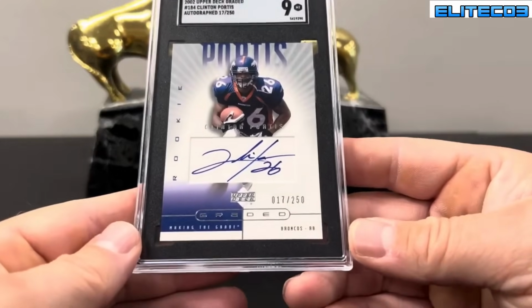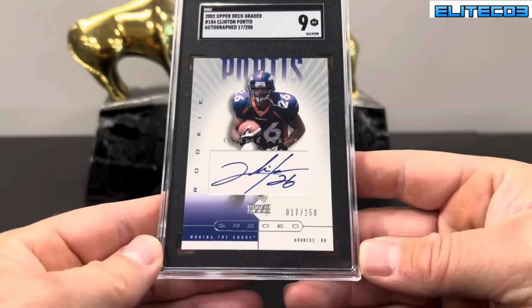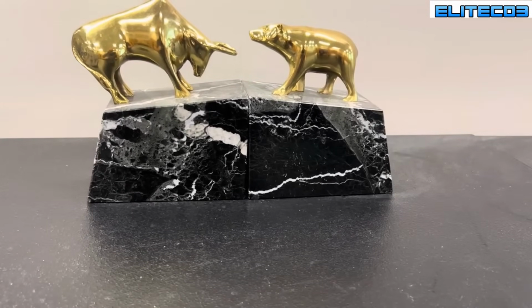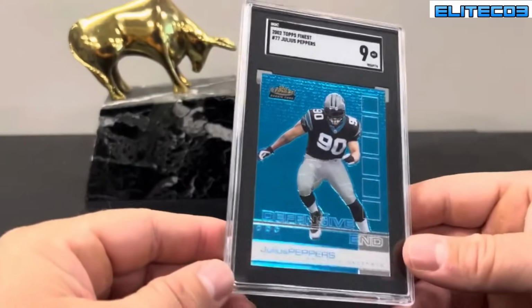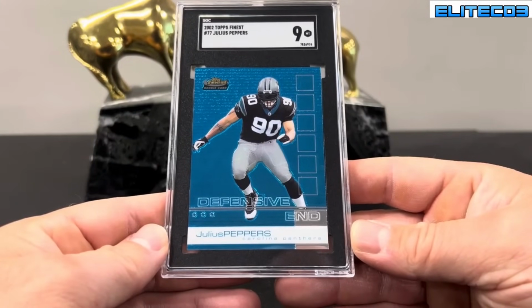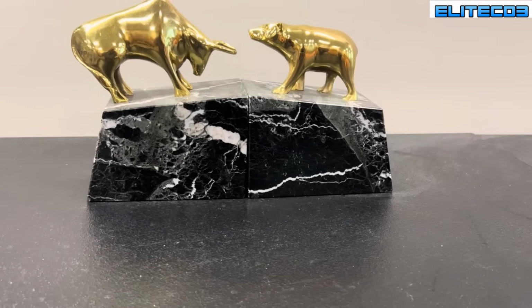Clinton Portis, Upper Deck graded, 250. A back that almost reached 10K. And I'm partial to backs from that era. I don't know why, I just seem to always buy backs in the '98 to like 2007 era of their rookie cards. Julius Peppers Finest, that did not do too well.